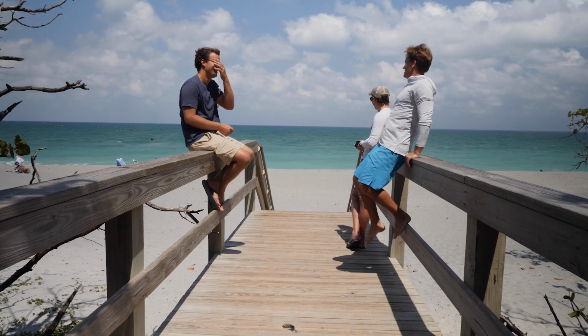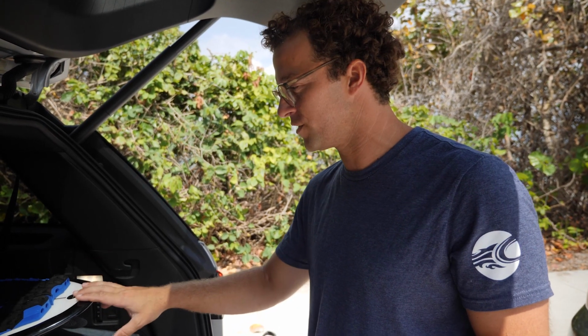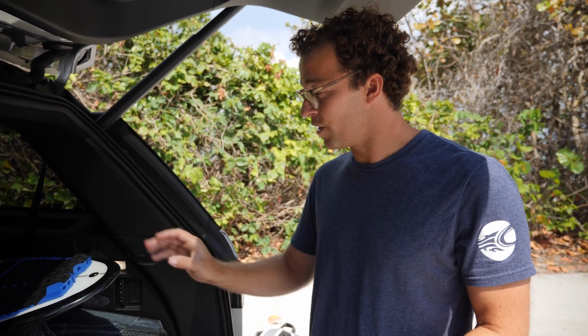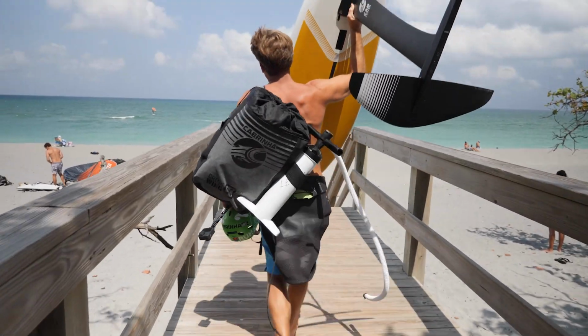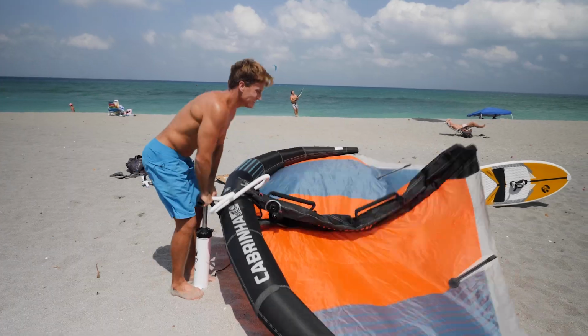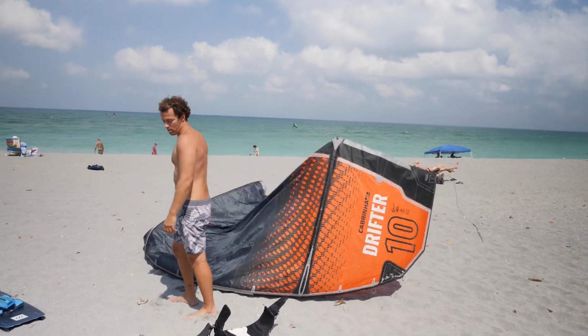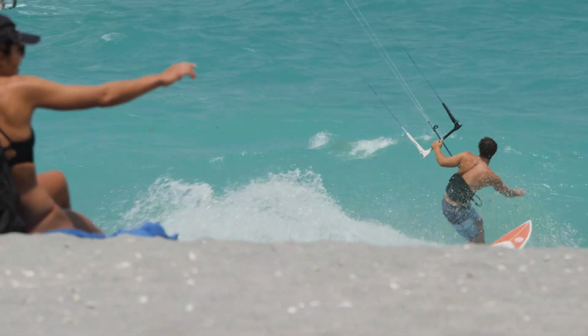So I'm gonna take a prototype Cabrinha surfboard that I have, and a 10-meter drifter, just because I can't really go wrong with a 10 drifter. I feel like I can ride that kite in 13 knots to 20 something, and it's kind of up and down right now, so that size will be perfect. And yeah, really excited about the new surfboard. Come on!